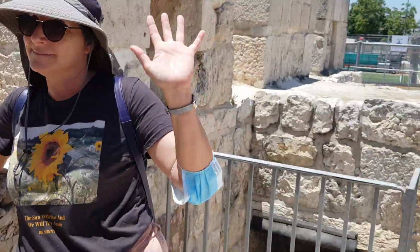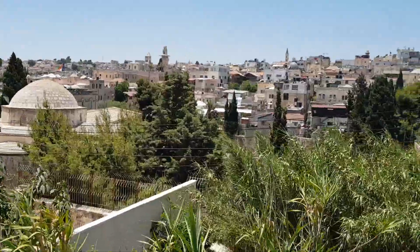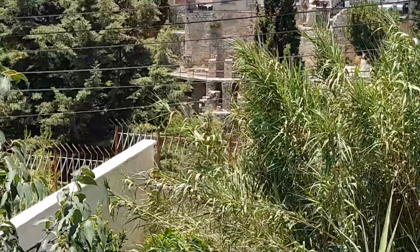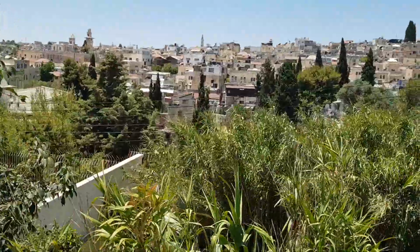Daniel, let's continue. We talked about Bethesda pools. You cannot see a lot, but between the trees in the valley, you can see some antiques. Those are the pools. That's where Jesus healed the man who couldn't walk for more than 40 years.